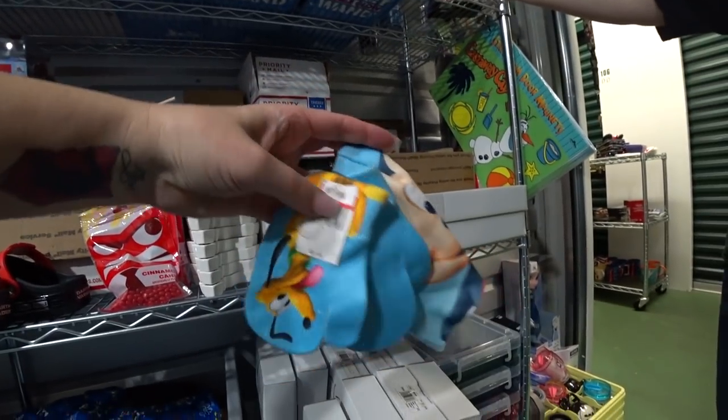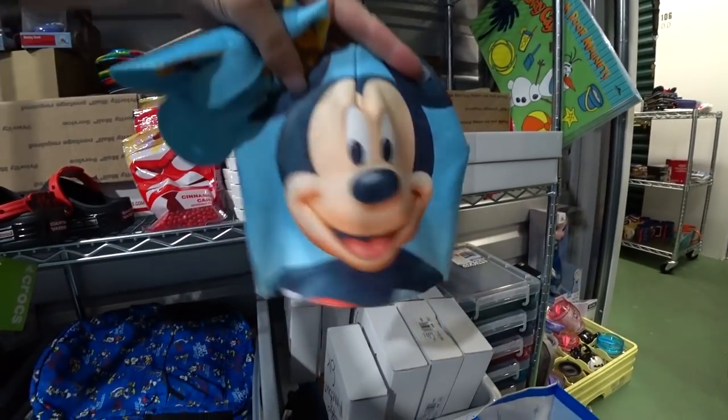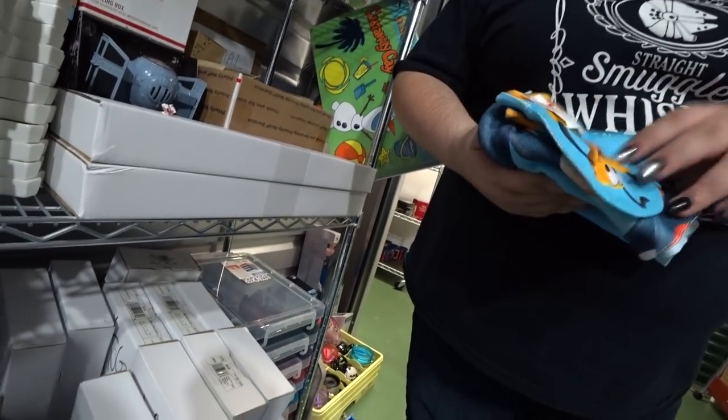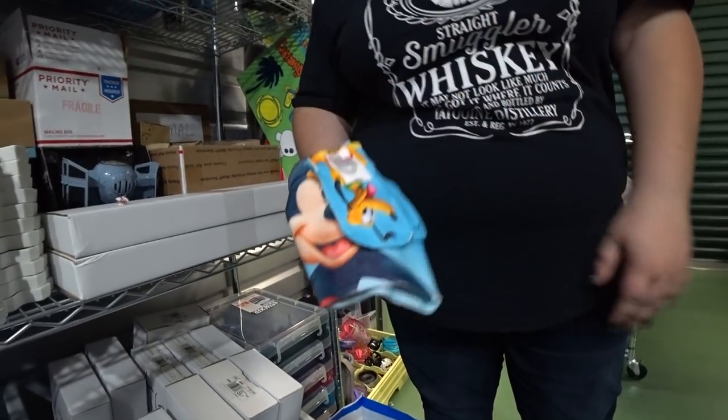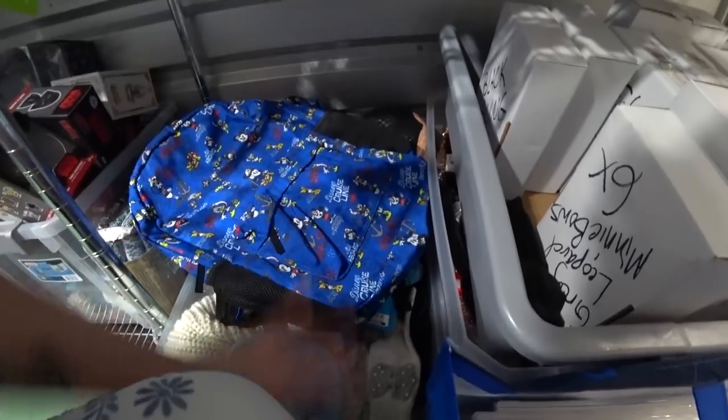Ooh, a little hat and glove set for a little kid. $7.99, and look at the little gloves, and Mickey's on the back, and it's for a toddler or baby. Do the gloves have a size or anything? Pluto's on it. It's so cute. Does it have a size? One size? Just no size. Okay, just for a little one. That's it in this bin down here.